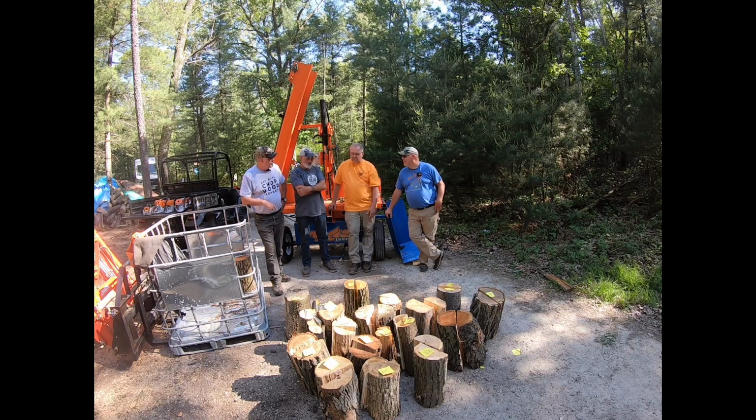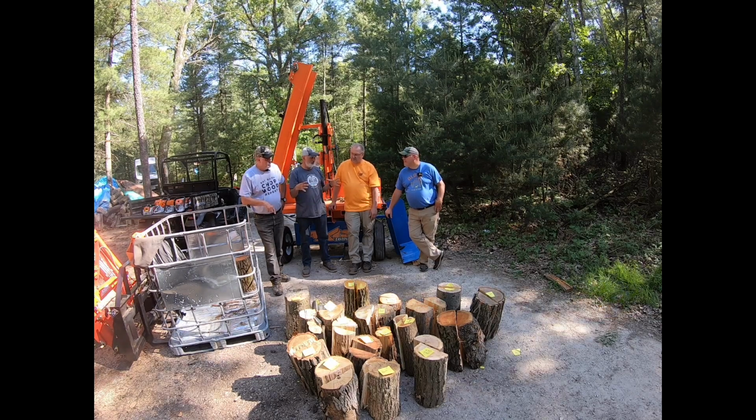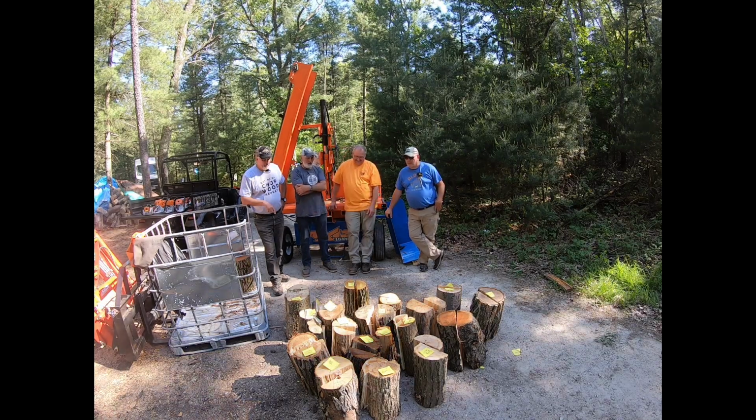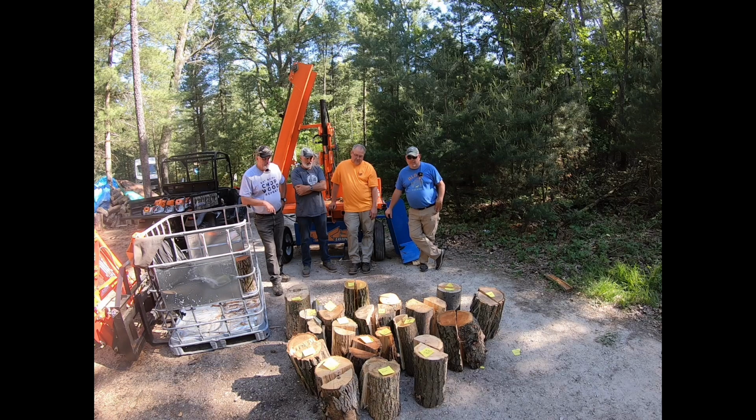But they don't grow big. That's an understory tree. A big one is 12 inches. Yeah, it's an understory. I got a few of those. Yep. And then your hickories are probably right there, too. Yep. And then after that, it's oak.